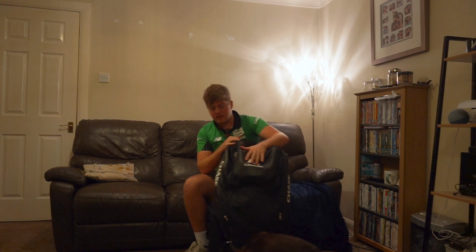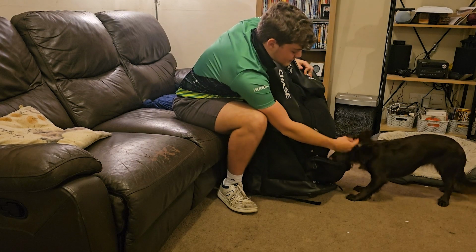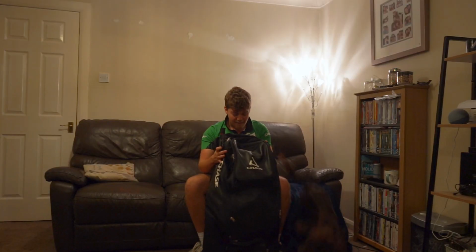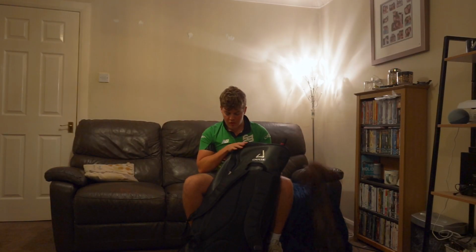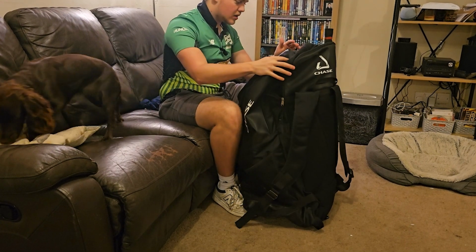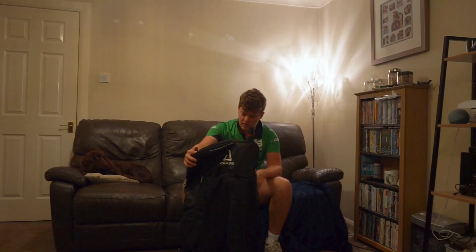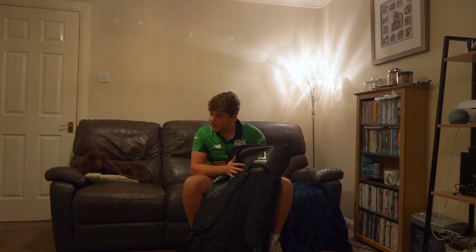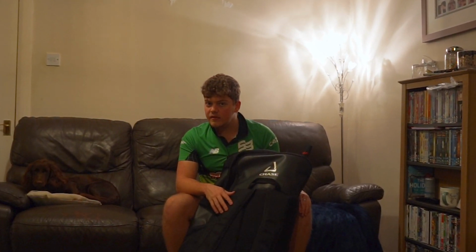So this is my bag. It is a Chase bag. Willow, get your head out of my cricket bag. It's a backpack, which is really cool, because it's quite useful for carrying. It's got an awful lot of pockets. 1, 2, 3, 4, 5, 6, 7 pockets, which is really nice because I like everything real neat and tucked away.